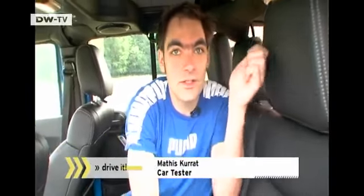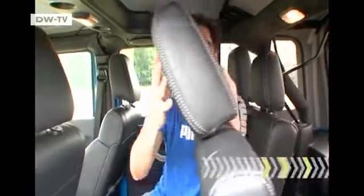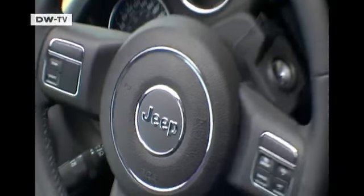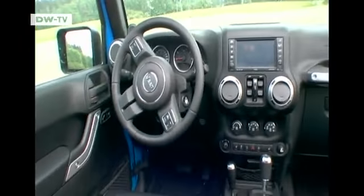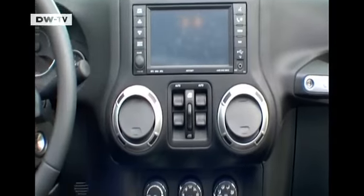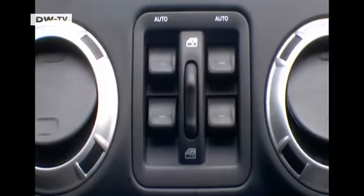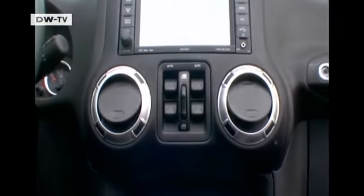Our tester, Matas Kurat, says he keeps finding intelligent solutions on the Wrangler that are positive surprises. In this Jeep, it's the rear seat headrests that fold back when the seat backs are folded down. The Jeep's interior is rustic and robust. The dashboard has been reworked in the latest generations. Placement of the window cranks in the middle of the dash rather than on the door is a bit quirky.